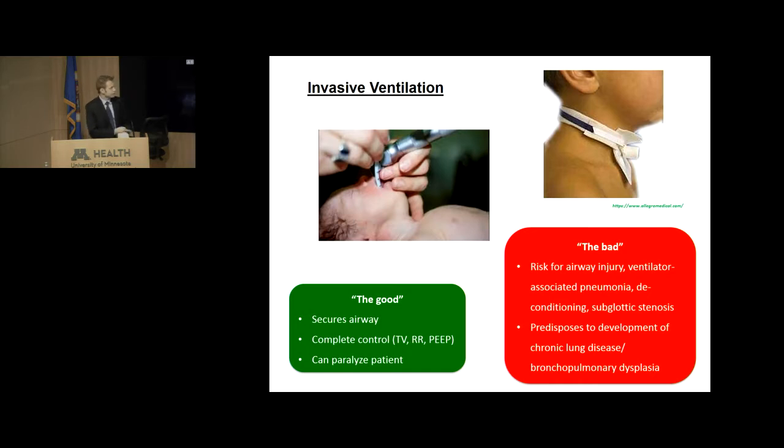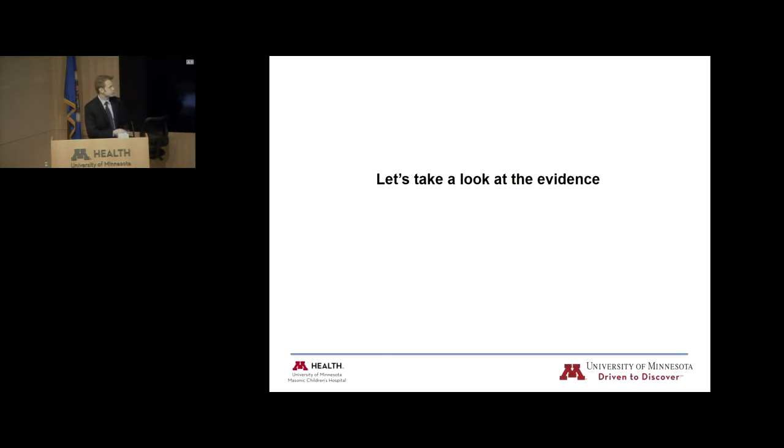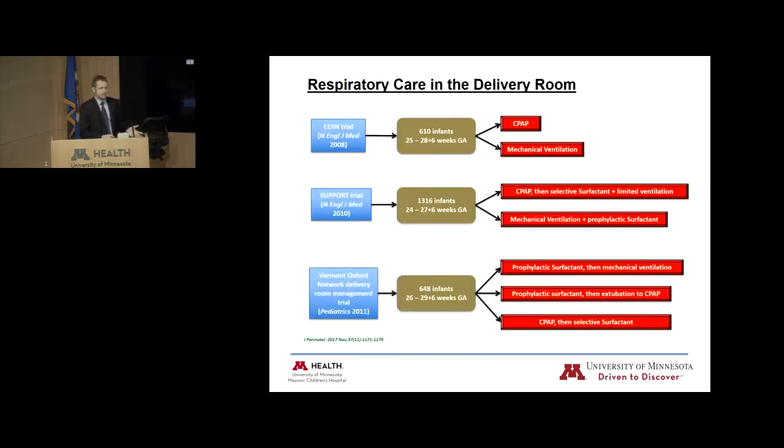And that gets us to the last part of my talk today. Let's take a look at the evidence, and let's start with the neonatal population here. So, respiratory care in the delivery room. There were 3 major trials: the COIN trial published in 2008, the SUPPORT trial in 2010, and the Vermont-Oxford Network Delivery Room Management trial in 2011.